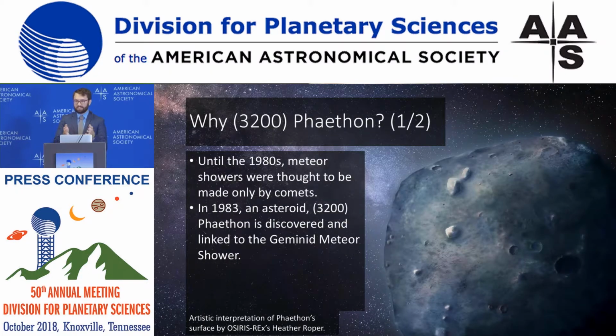So Phaethon is really good for this kind of thing. Until the 1980s, all known meteor showers, especially the really bright ones, had been thought to be made only by comets. As comets move around in their orbit, they leave behind a debris trail. So the dust that they produce that you can see with your naked eye gets left in their orbit, and you see that as it contacts the Earth.